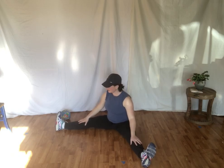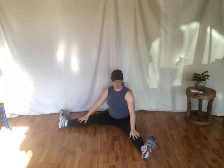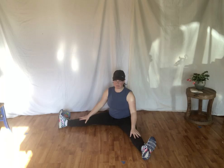All right, the next stretch we're gonna do today is we're gonna take our legs out into a straddle stretch. Now this is something we don't get to do in our class very often because we don't have the space. But we should have this space in our rooms and in our homes. So we're gonna open our legs up into a straddle stretch and we're gonna pretend to make a pizza. Do you like pizza? I like pizza.